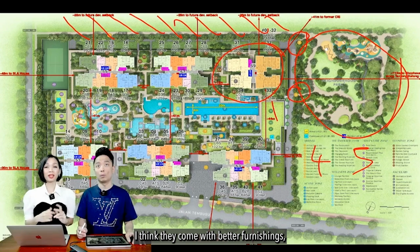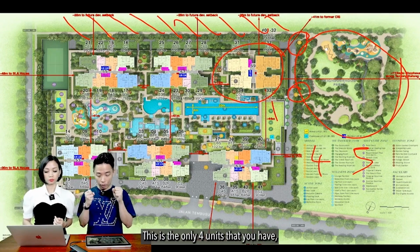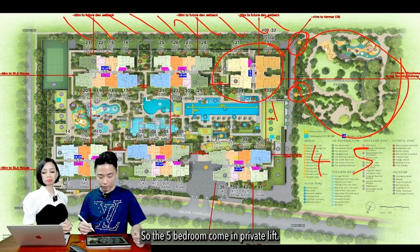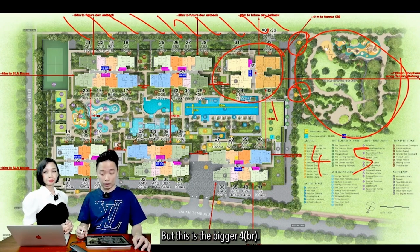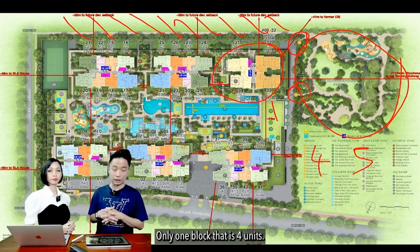I think they come with better furnishings, if I'm not wrong. This is the only 4-unit block that you have. It's like a point block. They call it a premium stack. So the 5-bedroom comes with a private lift, the 4-bedroom does not. But this is the bigger 4. Later we are going to go more in depth for you. Total 6 blocks, only 1 block that has 4 units.